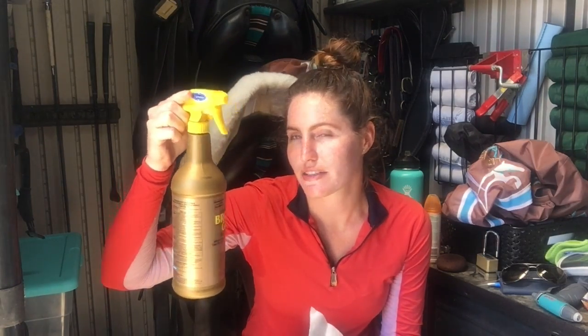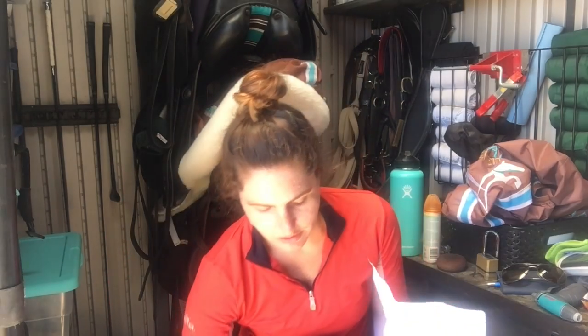Some sensitive horses can have reactions, so if you want to use it, try spot testing it on your horse first, and don't apply it to a wet coat because you can burn them. So just be careful how you apply it, but this works wonders, and it is pretty affordable. I think Smart Pack has it for $13 a bottle. That's a really good deal.